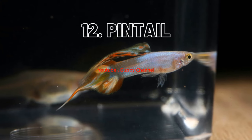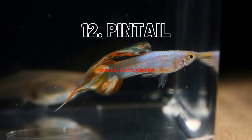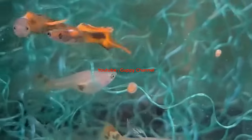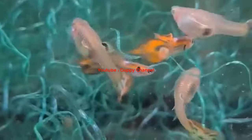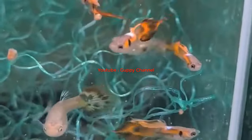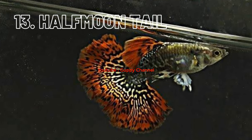12. Pintail. A bit similar to the spear-tail guppy variety, the midsection of the pintail guppy's tail is much more elongated, hence the name pintail. Because of the long pointy tail, this guppy type is also referred to as the needle-tail guppy. The tail sets out wider at the base and becomes more slender as it reaches the pin-like section, where it narrows out.